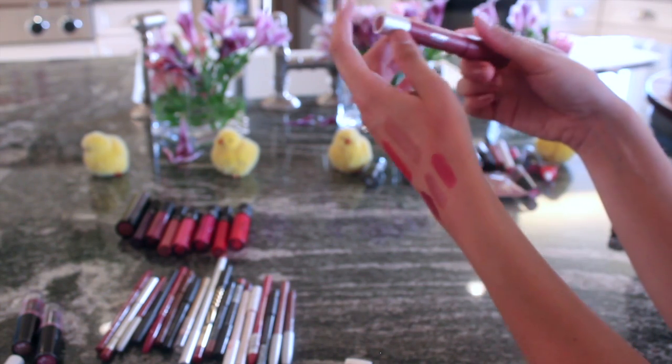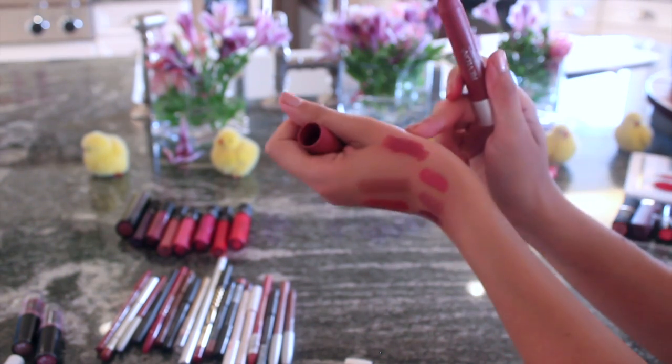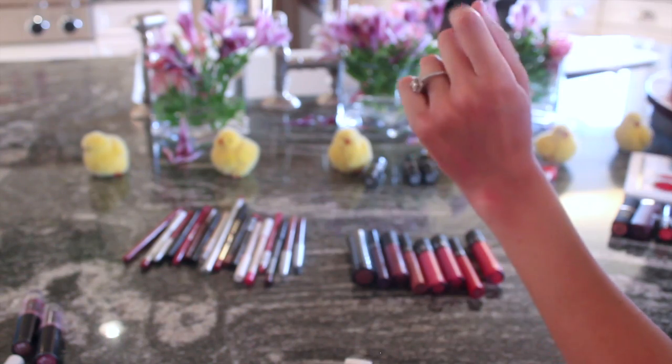The final Revlon product is the Revlon Color Burst Matte Balm, and this is in the shade Sultry. This used to be another one of my favorites. Oh, that's beautiful. So I'm going to put this in the maybe pile because I love that. All right, we've got two more categories. We've got Sephora products, and then we have lip liners.